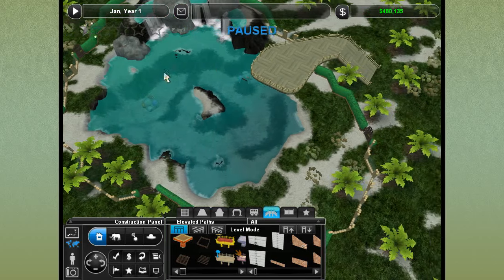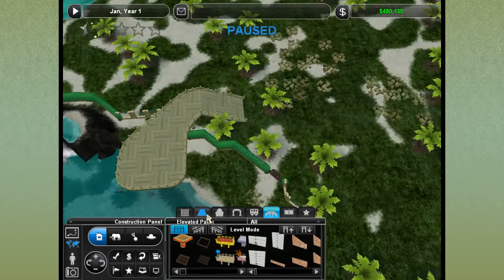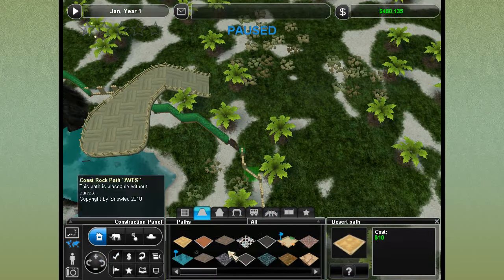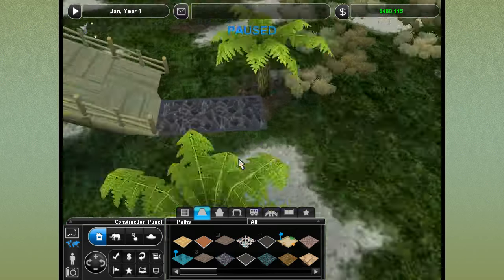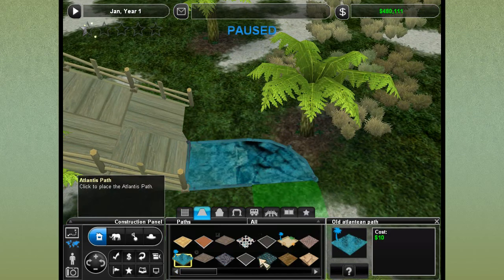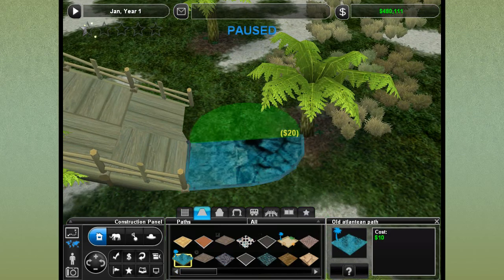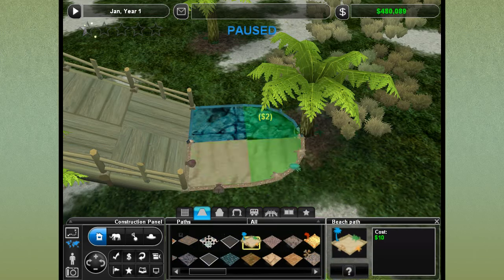Alright, so now we've got this little area enclosed, and we've got our little observation platform. So let's go ahead and make a little path. I'm kind of thinking this amethyst path would be really nice here. What do you think, intern? Amethyst path, or should we go for old Atlantean? The old Atlantean looks kind of messy, but it does make everything pop. Or should we just go with a nice beach path?